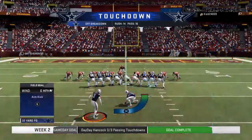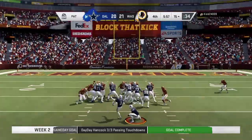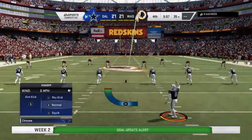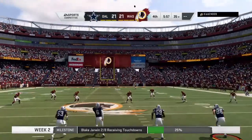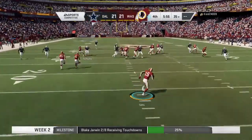Blake Jarwin, a beast in the red zone with his 2nd touchdown of the game. As they can now even this game here in the 4th quarter with the extra point. A very important extra point there, up and good. And an important one that is, as we are all tied now early in this 4th quarter. A couple of teams locked into a good one here. 21 all the score as the kick's away.